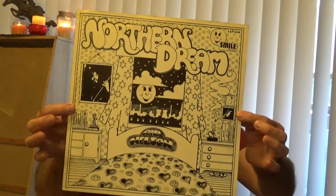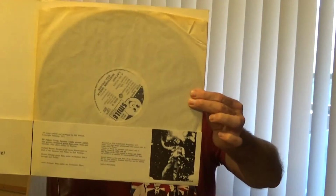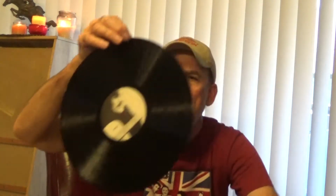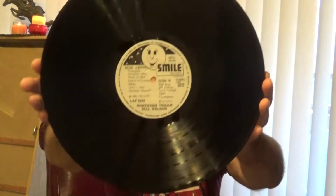This next one is by Bill Nelson, Northern Dream, and this is a UK pressing of his first solo album, 1971, and it's pre-Bebop Deluxe. He kind of put this album out himself, and it was financed through his record store that he owned in the UK, and it's also on his own label, Smile. Side one has a picture label of him, and side two has sort of a cartoon type label.